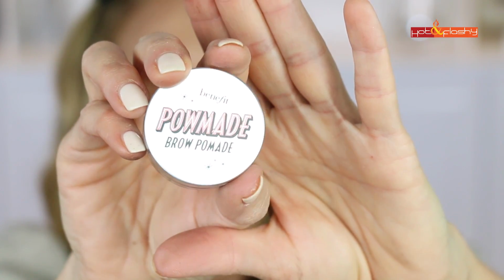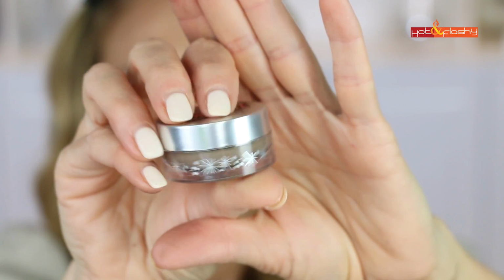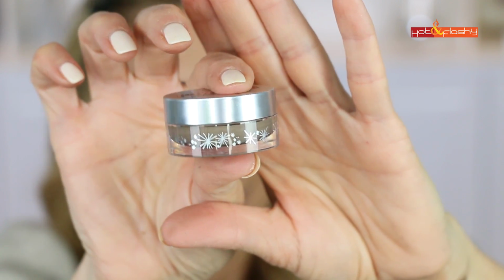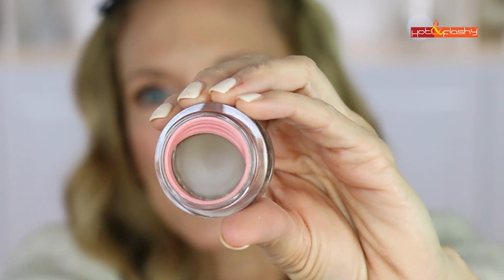So, okay, I have a new product for my brows today. I picked up the Benefit Brow Pomade. I got it in the shade 2.5 Neutral Blonde. That set came with a little liner brow brush, so that's adorable. We'll give this a try. So here's the pomade, and then it's got the little scraper thing. You want to be able to scrape it off on the sidewall there, because you don't want to load up too much on your brush, but you want it to be more on the tips of the brush so that you can go in and fill in your brows without it getting too clumped up.